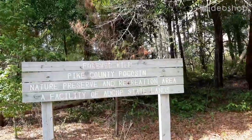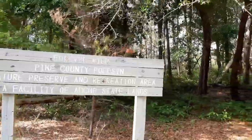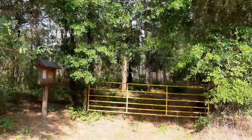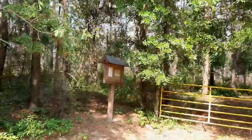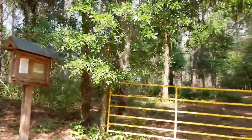Today we're at the Forever Wild land tract at the Pike County Pocosin. This is a nature preserve and recreational area. Now this is an area that historically was old beach dunes. So we have relic beach dunes that are now forest in South Alabama.